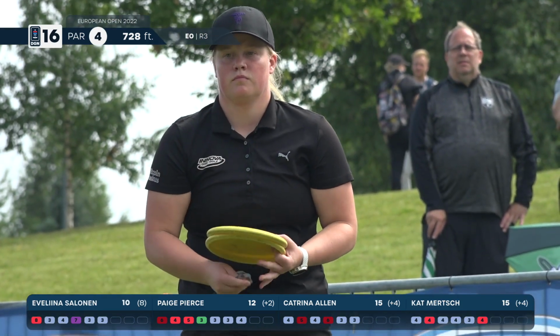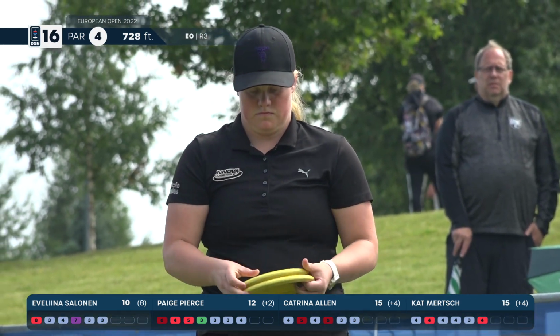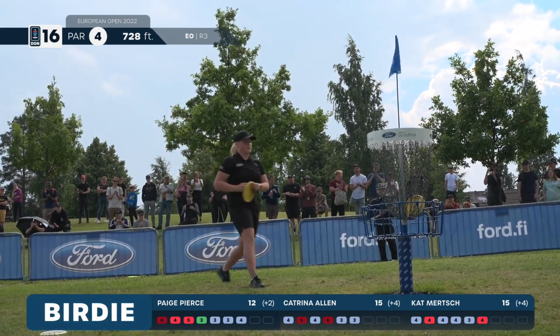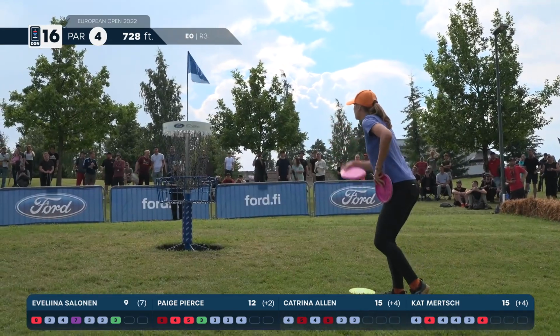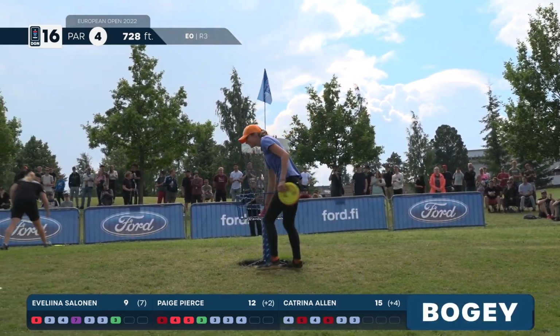Paige Pierce doing some work. Eveliina really hoping to connect here. Yeah, great one. And I believe that is birdie for Eveliina. Yeah, it is. There were just 2 birdies on the day. So incredibly impressive as it averaged 4.58.